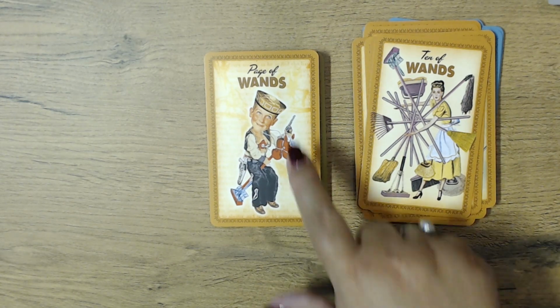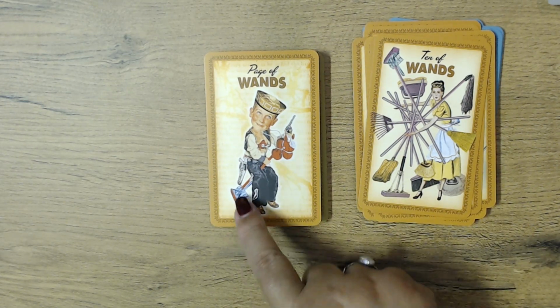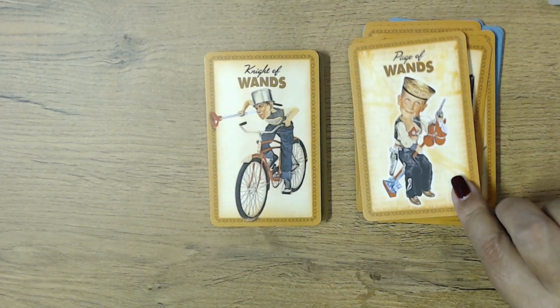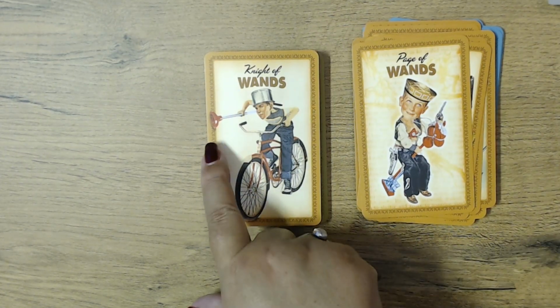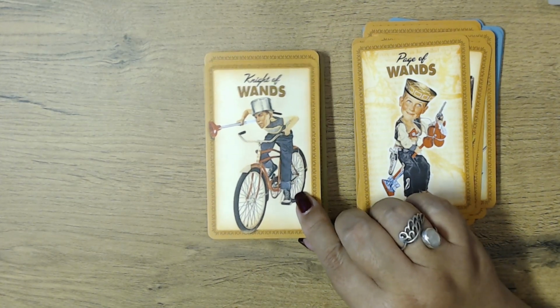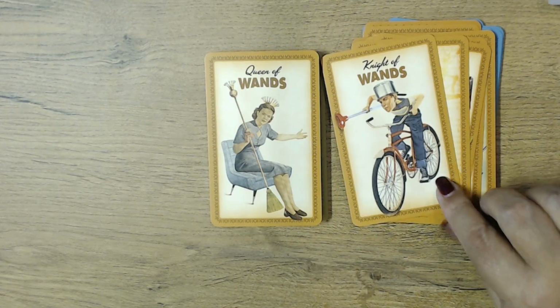Page of Wands. Little boy, he's got his little horsey, which is a broom, by the way. He's got his little pop guns. He's having a party. The Knight, he's after the toilet plunger. He's on his bicycle. He's heading out. He's got places to be, people to see.